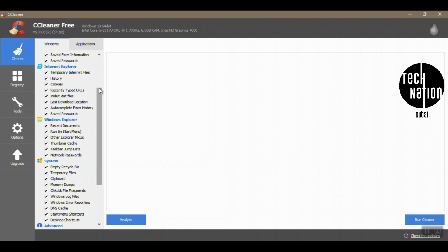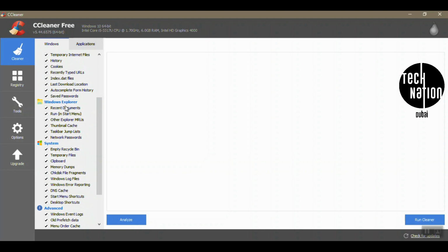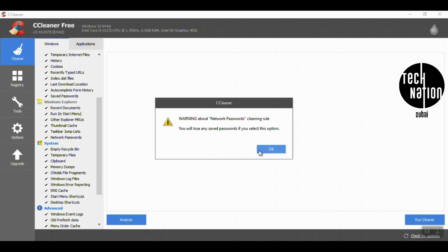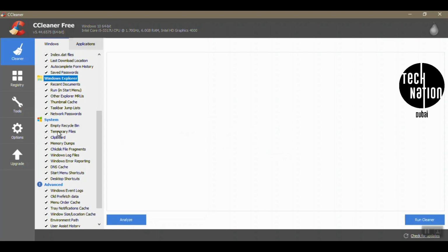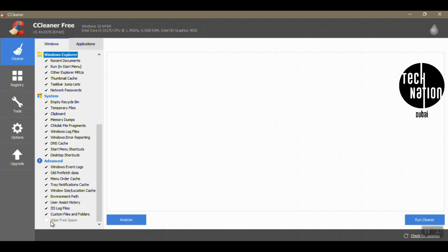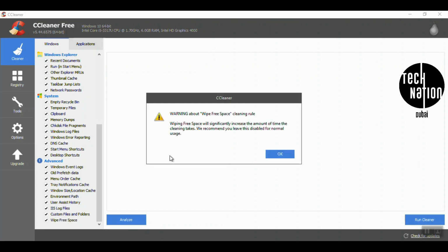And then there's an option for Windows Explorer. Choose all of these. You don't worry about it. Just take my word. Choose all of these, even the network passwords. Choose everything in system. Choose everything, and in advanced choose everything except for the last one, because if you choose the last one, it's going to take a long time.